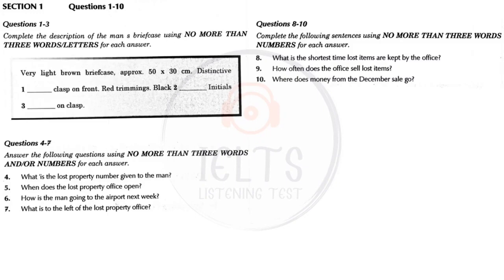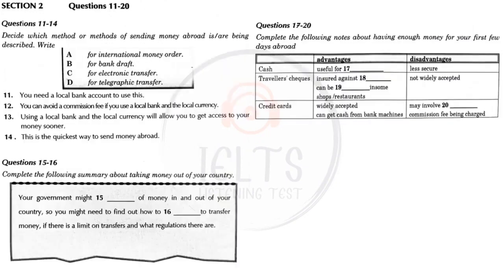Now turn to section 2. Section 2. You will hear a lecture. First, you have some time to look at questions 11 to 20. Now listen carefully and answer questions 11 to 20.